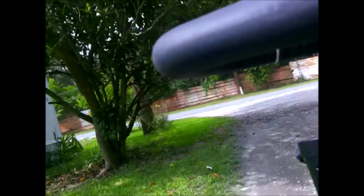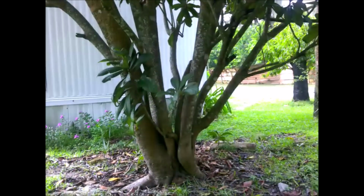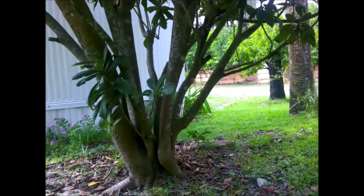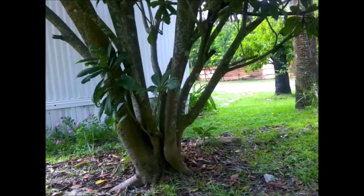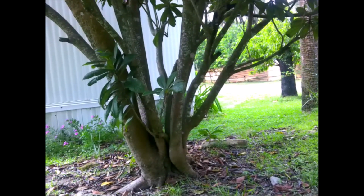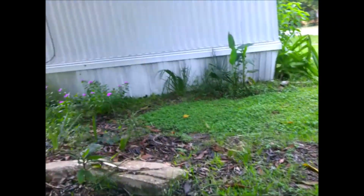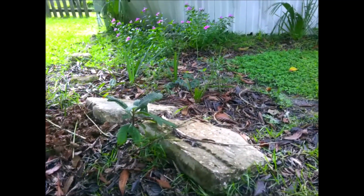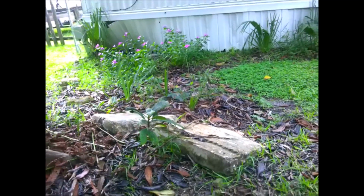Now, I have permission. Well, what happened to it? Somebody cut it. There was a piece there. I had permission to get it. I was going to graft a piece off. But it's gone. Look, you know what? Right there's a plant. I wonder if I can pull that up.